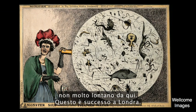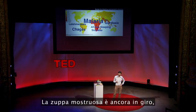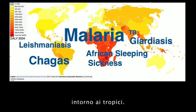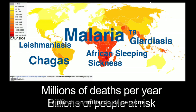Not very far from here. This is from London. Fast forward 200 years. We still have this monster soup around, and it's taken hold in the developing countries around the tropical belt. Just for malaria itself, there are 1 million deaths a year and more than 1 billion people that need to be tested because they are at risk for different species of malarial infections.